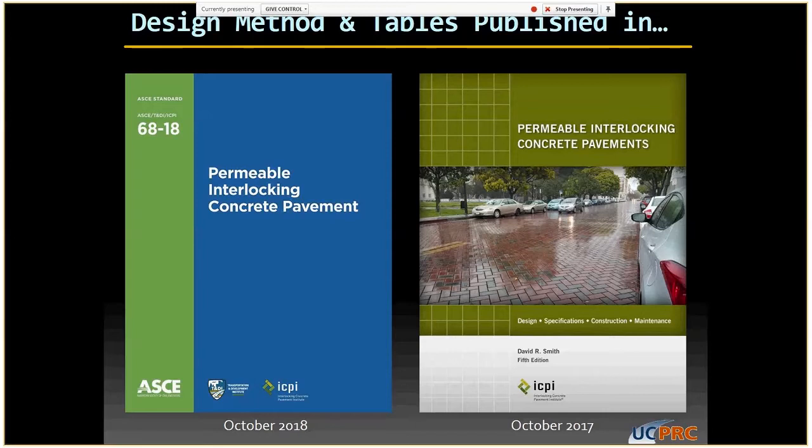Sounds good. David, thank you for that great presentation. Yeah, I just want to indicate where things have gone since this research, which was done in 2013, 2014. There's two publications that have come forth from it, and the one on the left was just recently published by the American Society of Civil Engineers. This particular document was about 4 years in the making, and it is an ASCE ANSI standard on permeable interlocking concrete pavement. It's about 90 pages.